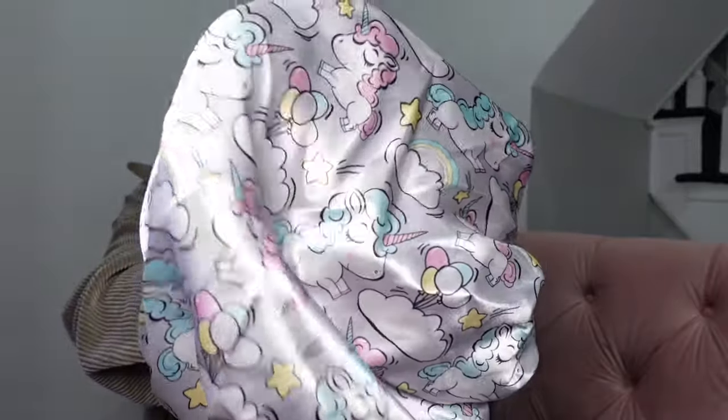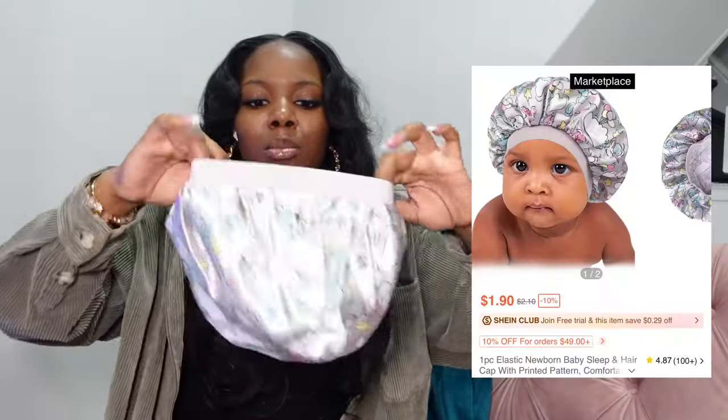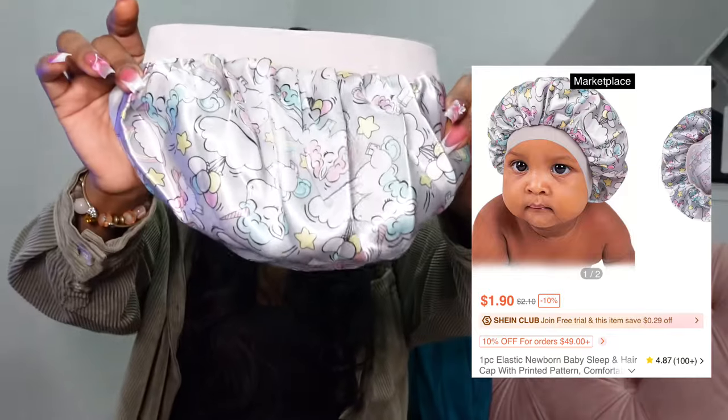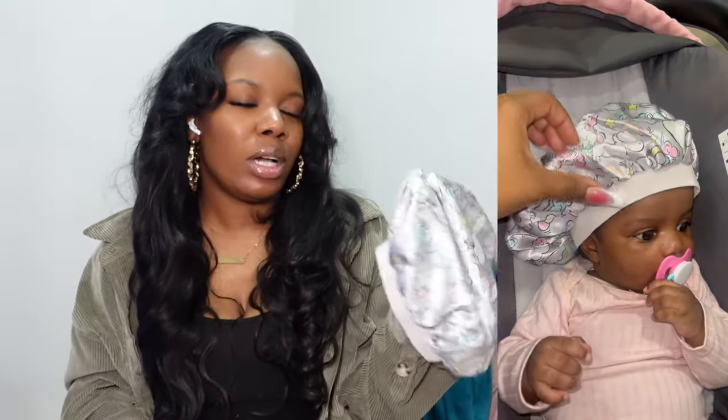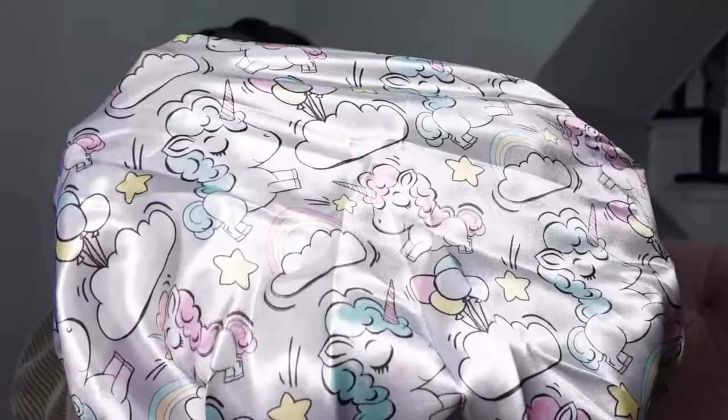We got this bonnet here, and it has like unicorns and clouds on it. I got it for Ivy, but it may be too big for her. I feel like this is my sign to go down in my basement and get my sewing machine, go online or go down Germantown Avenue and get some fabric and just make your baby a bonnet that actually fits her head. This covered her entire face when I tried it on her. But it's cute, and I got 2 toddlers. One of them gonna use it, period.